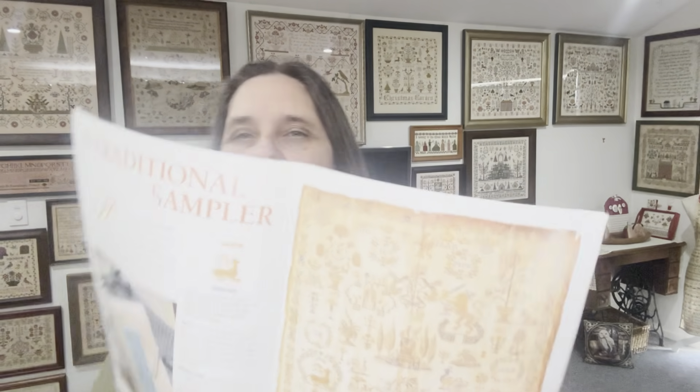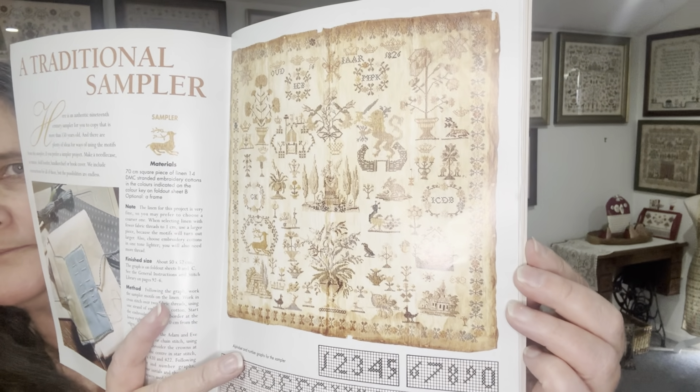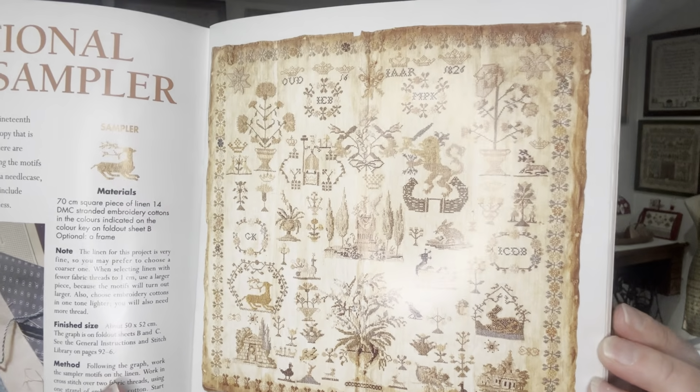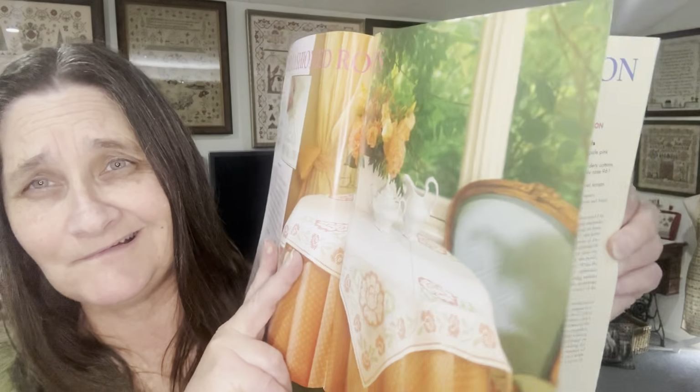So one of the ones, probably the biggest one that's coming up, is the traditional sampler, which is absolutely gorgeous. Now this is from the Family Circle Cross Stitch magazine, which was printed in 19 something. It's an old magazine, but you should be able to get it on the second-hand market. There's lots of lovely things in here. Not necessarily the lovely colours.